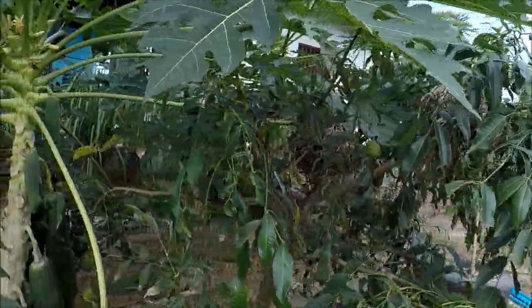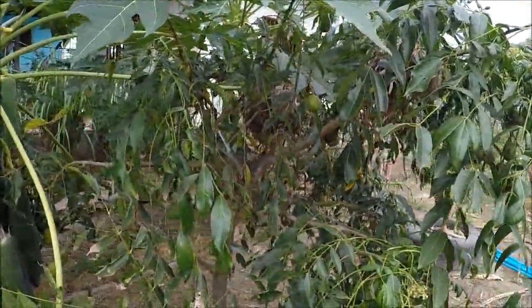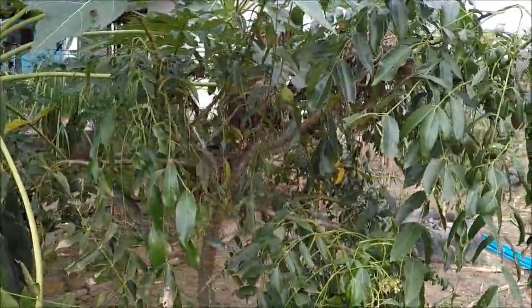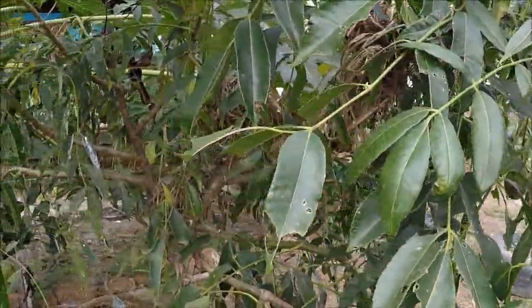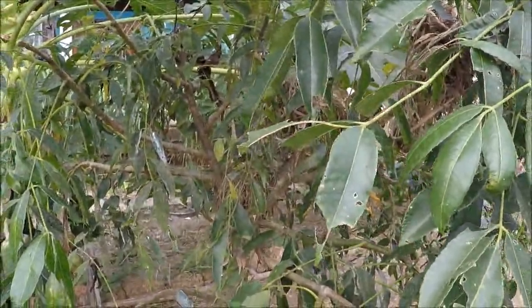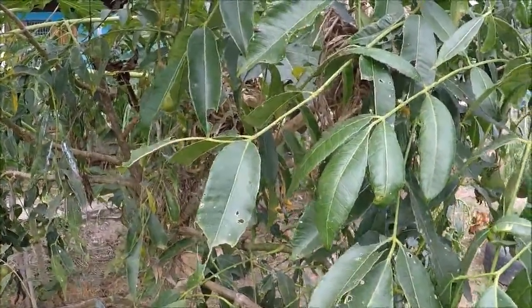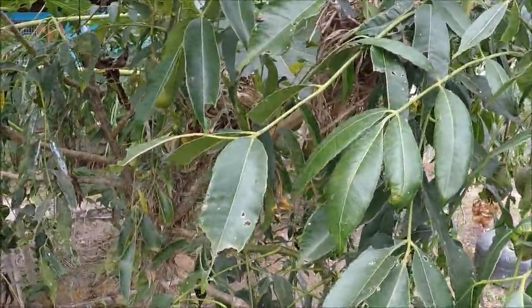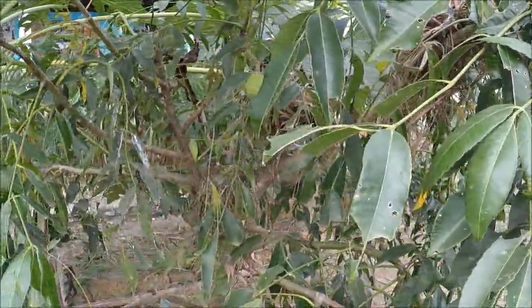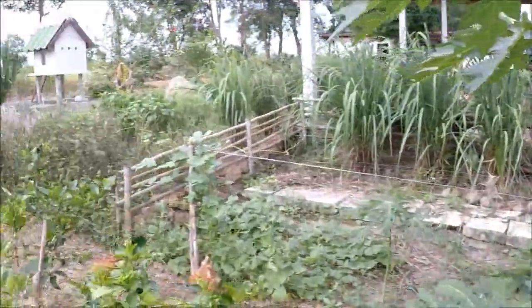We have seen a huge improvement on growth on most of the trees and plants around here. Once we'd got the poultry in here, there's very few grasshopper type things. There has been a big reduction in caterpillars as well, but once the plants get quite big, of course the caterpillars and that are a little bit too high for the birds, so you have to keep on top of that yourself.